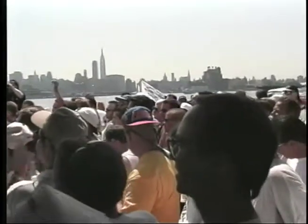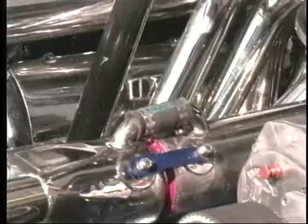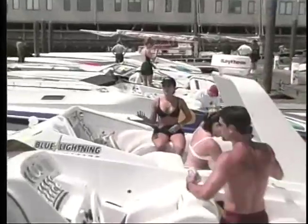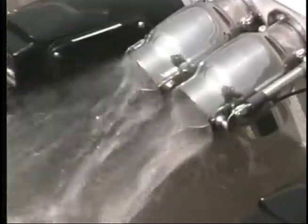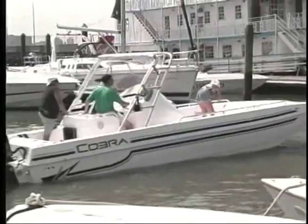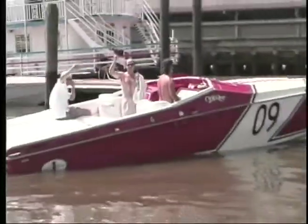All right, let's start off with 101. After the participants each get their first sealed card, they fire up their engines and head out of the harbor. I've been invited to ride aboard a brand new 38-foot Hustler Slingshot, which is the backup pace boat.